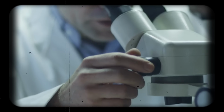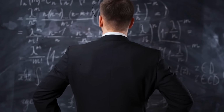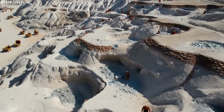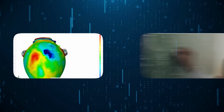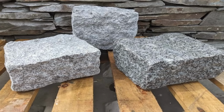At microscopic levels, the mystery deepened. Tiny curves, with radii just over a millimeter, matched exact mathematical formulas. Such precision was no accident, it was design. The evidence pointed to something extraordinary. The vase had first been conceived as a mathematical model, an idea born from calculation and geometry, long before a tool ever touched the granite.